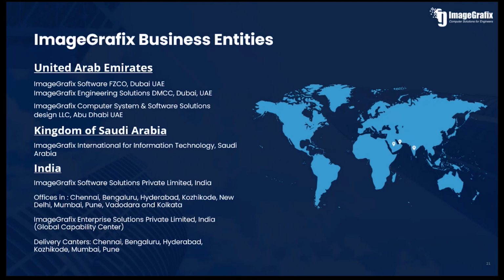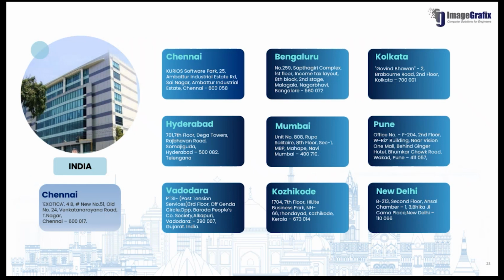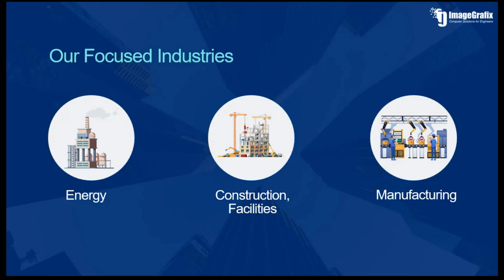Sure. As you know, ImageGrafix has its head office in Dubai. We also have our office in Abu Dhabi, Middle East. In Saudi, we have offices in Riyadh and Al Khobar. And in India, we have 10 offices, maybe 2 in Chennai, and then Bangalore, Kolkata, Pune, Mumbai, as you can see on the screen. But primarily, ImageGrafix, I will call ourselves an integrator or an end-to-end service provider. And I have a reason to say that, which I will explain.